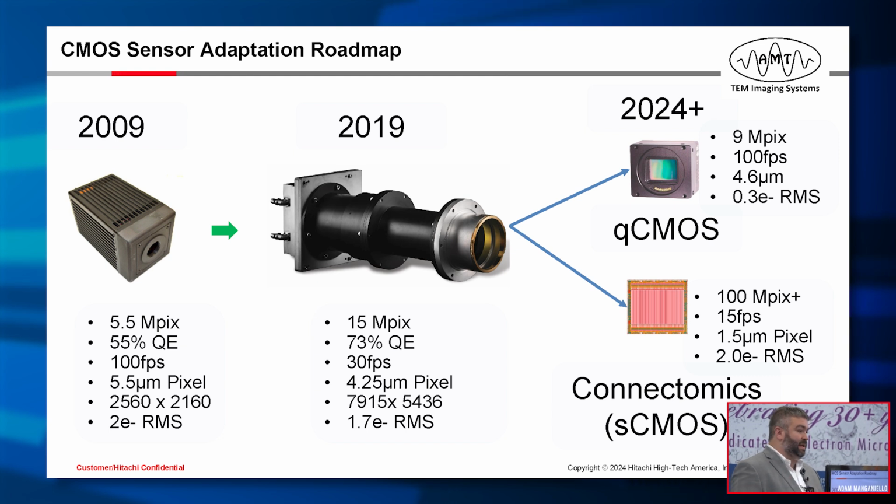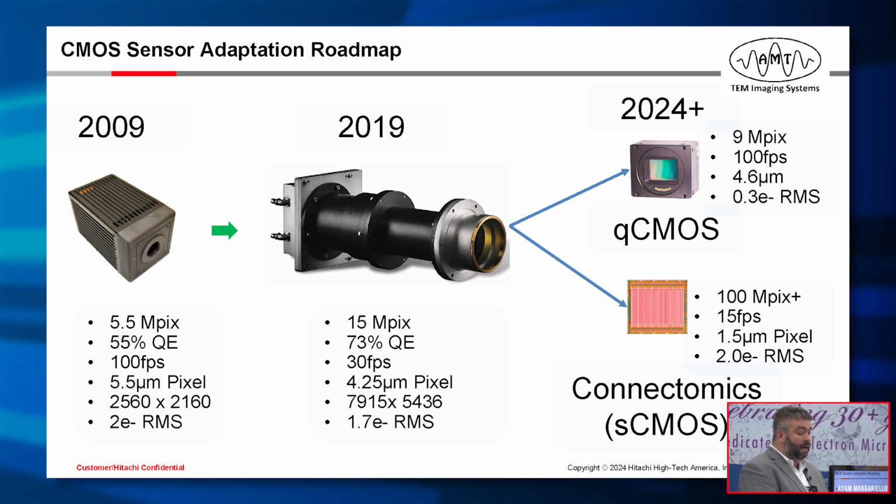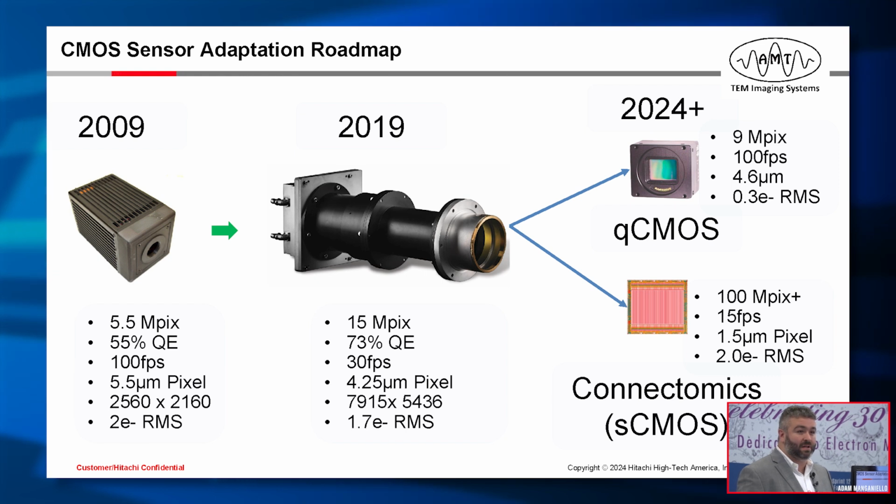Just a bit of insight on where we see the market going. It's going two ways. They're getting larger, so we just started developing the first 10K by 10K system for connectomics. And we also see things favoring low 100 kV single particle cryo screening, where the noise is getting driven down even further. Right now we have 1.7 electron read noise in an image. It's going down to less than 0.5. If you run the camera slower, you can get down to 0.3, which really means your signal to noise in your image acquisition is incredible. So you don't need a lot of beam to take a bright image.